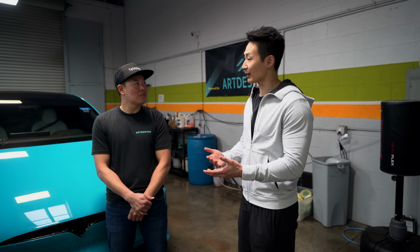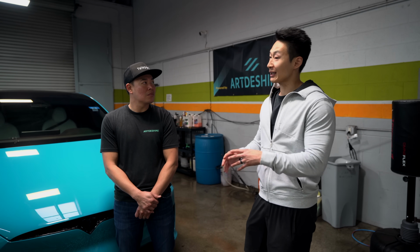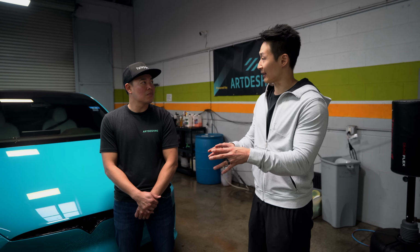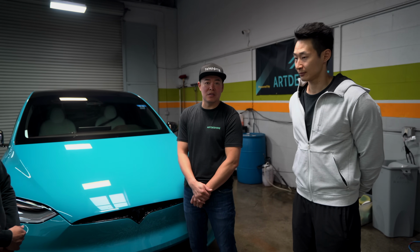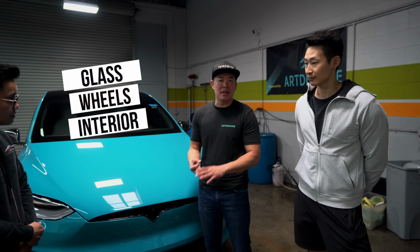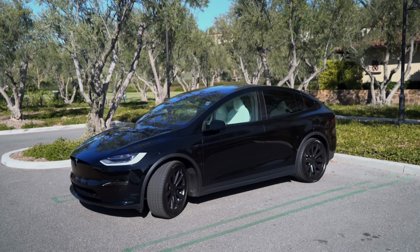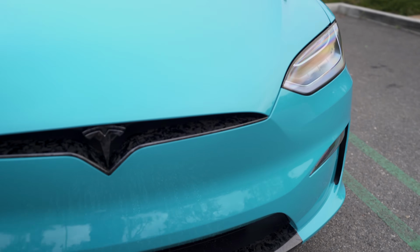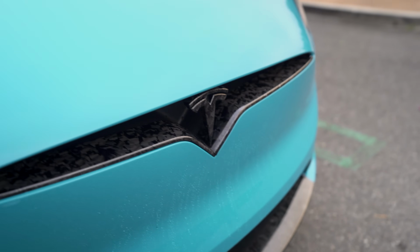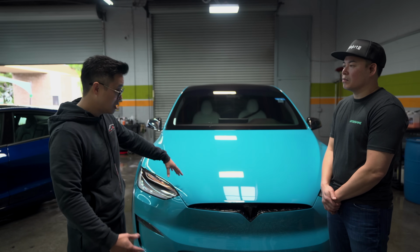Some people out there can't afford, of course, full front or full body PPF. Do you recommend ceramic coating on other parts of the car as well as the PPF? And why do you recommend that? I would fully recommend protecting all surfaces of your vehicle, including glass, wheels, and interior. The elements are going to be the elements. They're going to be everywhere, whether it be outside, inside, the wheels. What your coating is going to do is protect those surfaces. If you're going to do your commute every day for work on the freeway, at least get the front of your car, because the front of your car is where you're going to get a lot of rock chips on a daily basis.